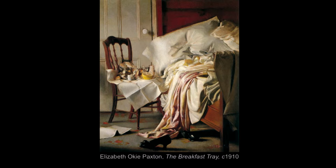So interesting you point that out, because in paintings up until this time, the only people who would have been reading a newspaper would have been men, because newspapers carried news of the outside world, business, politics, economics, sports, not the stuff for ladies. Oh, isn't that interesting? This particular woman is so comfortable with reading the newspaper that she can just discard it onto the floor. That is so interesting. This is 1910.